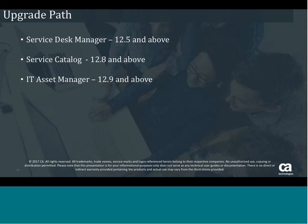For direct upgrade from previous versions to 17.0, we have been testing Service Desk Manager for any version, including 12.5 and beyond. So if you have SDM 12.5, 12.6, 12.7, 12.9, or 14.1, you can directly move to 17.0 without requiring any intermediate hops. For Service Catalog, it is 12.8 and above, and for Asset Portfolio Management, it is 12.9 and above. I have not listed xFlow here, but the same goes for xFlow. It has just one version out there, which is 14.1.03. You can move from that version directly to 17.0.